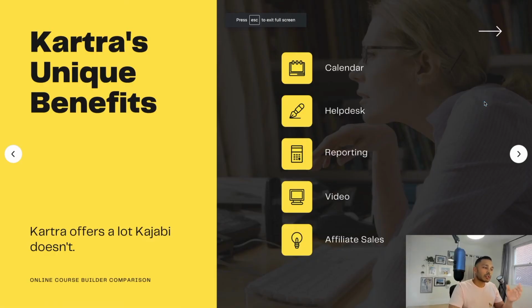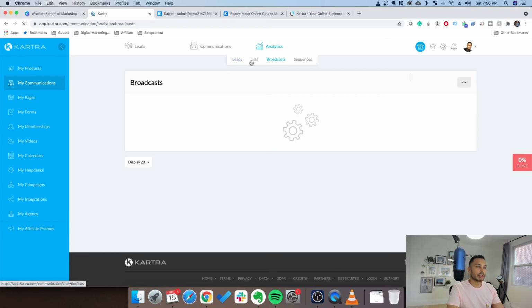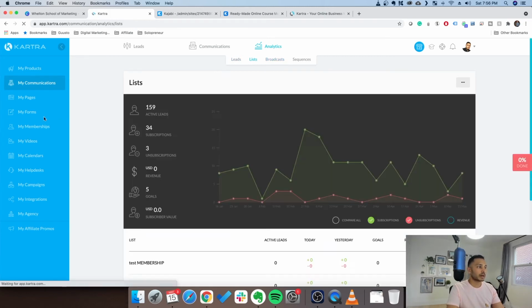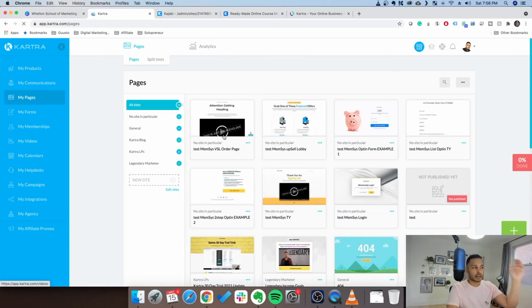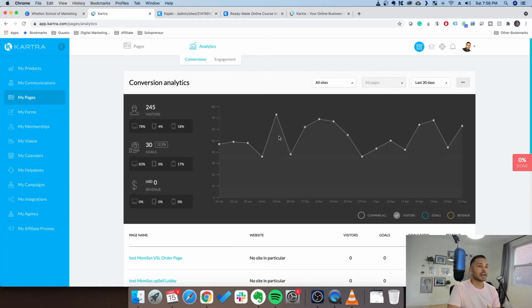Also, reporting. I mentioned earlier, and kind of hinted at this, you saw the level of detail in Kartra versus Kajabi, and this just carries into the reporting. In Kartra, you can get analytics on everything within everything. So you can see specifically your emails, what are the analytics, right? You can get your broadcasts versus your lists versus this, and you can see all this breakdown. For your pages, it's going to have a different set of analytics. For your products, for everything. I won't go through it all, but suffice to say that the level of analytics is crazy.